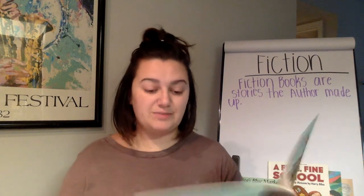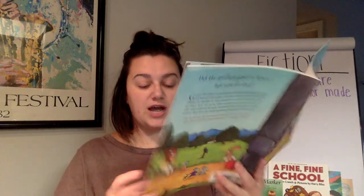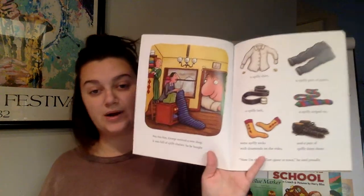But one day, George noticed a new shop. It was full of spiffy clothes, so he bought a spiffy shirt, a spiffy pair of pants, a spiffy belt, a spiffy striped tie, some spiffy socks with diamonds on the side, and a pair of spiffy, shiny shoes. "Now I'm the spiffiest giant in town," he said proudly.